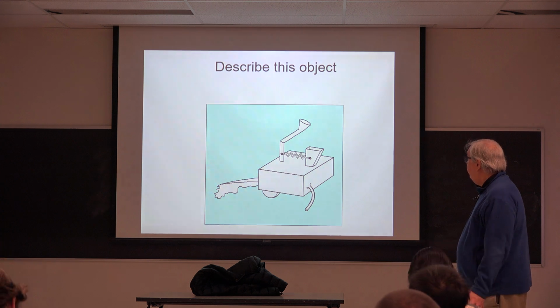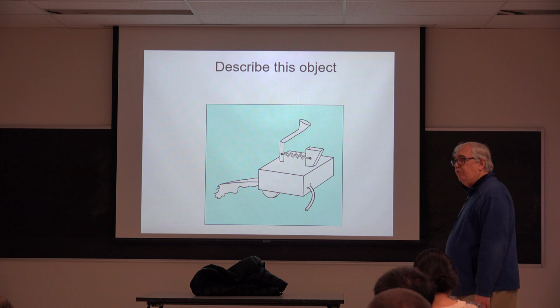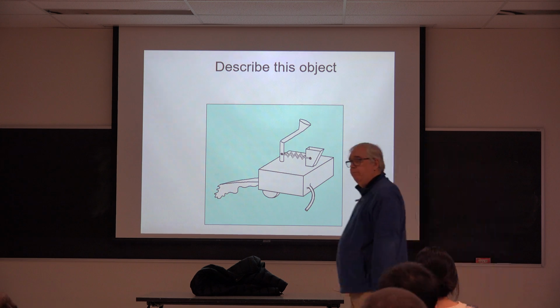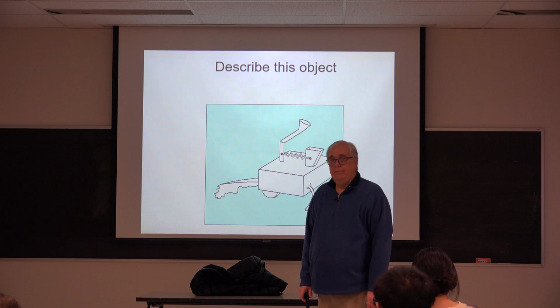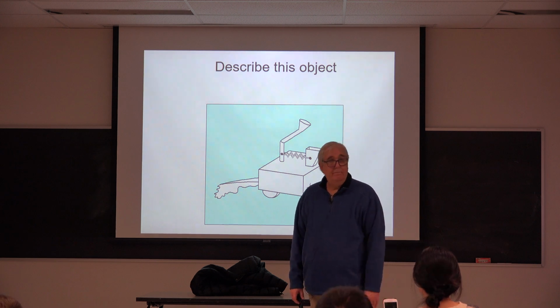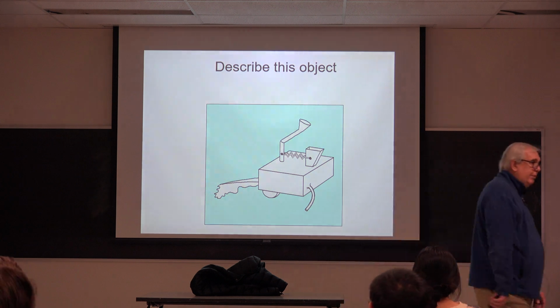All right, so let's switch gears now. And I want to get into object recognition. Somebody want to tell me what you see here? Let's pick on you this time. Tell me what you see up there.